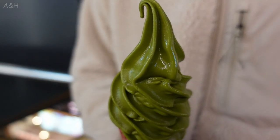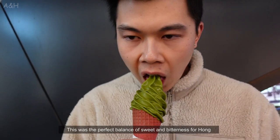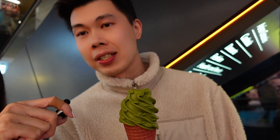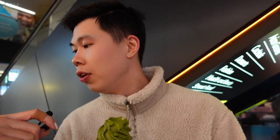Wow, this looks amazing. Strong matcha soft serve. Wow, very strong. Oh, it's good. Very, very strong matcha flavor. It's not that bitter. Really delicious, really strong matcha flavor. If you guys like matcha, this is a strong, strong hit of matcha. Kind of like an espresso shot full of matcha.